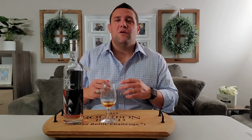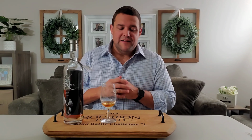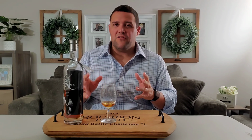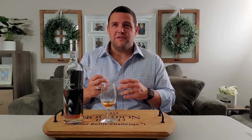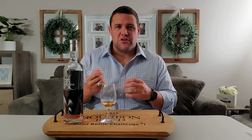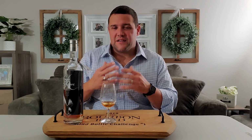But an interesting note that I pick up out of the Eagle Rare is, and it's not often, every now and again, I get a burnt marshmallow taste, and that could be that mix between the brown sugars and the caramels mixed with the candy sweetness that covers the mid palate.